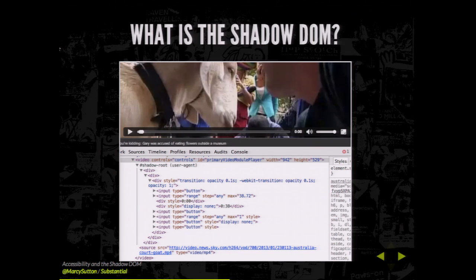So this interface versus implementation. A good example that we actually see and use on the web is a video tag. And we can see here we have a screenshot of a video I just found last night actually of a goat named Gary, and he was accused of eating flowers outside a museum in Sydney. So we're looking at a screen capture of the video with the controls, and then I have the dev tools open. And in the latest Chrome, you can turn on this flag to show shadow DOM. You're probably aware of it.